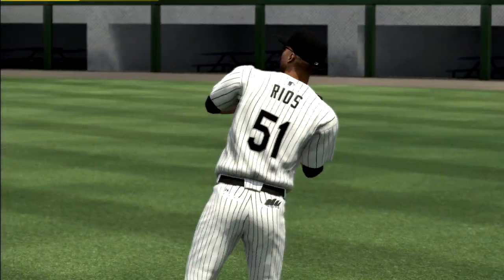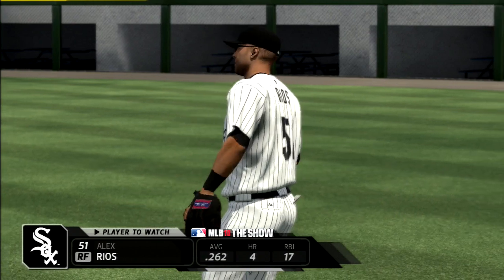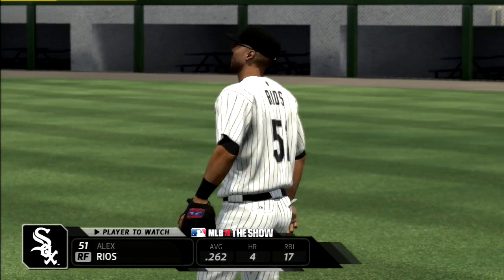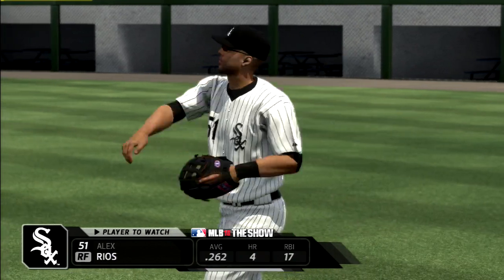Well, one guy I'm eager to watch is Alex Rios. Here's a guy who's not going to wow you in any statistical category, but what he is going to do is put up some nice numbers for the foreseeable future. He's definitely an important piece to the puzzle.